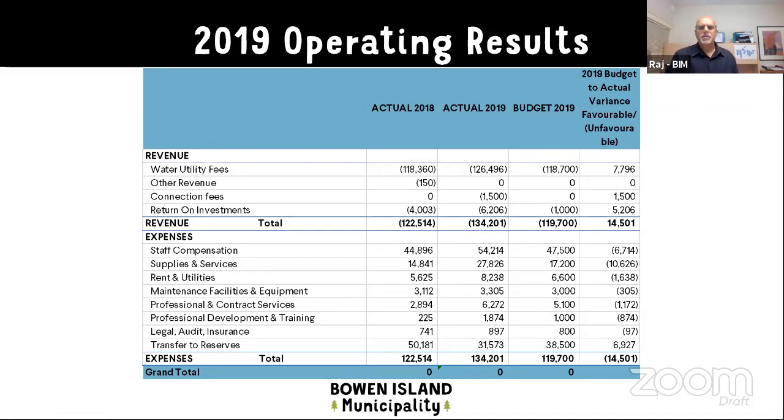And so we picked up that revenue in 2019, and the return on investments. So basically the reserve funds are invested with the MFA, and the actual return on investment is higher than what was budgeted for. And so we'll be taking a look at our budgeted numbers for 2020 onwards and adjusting accordingly.